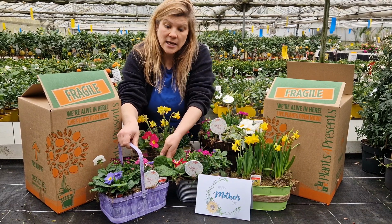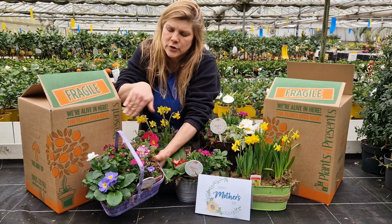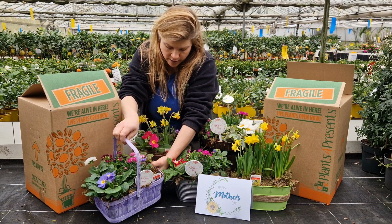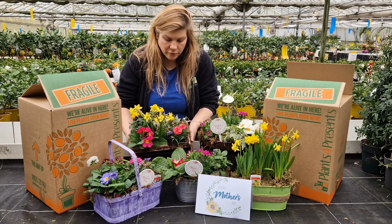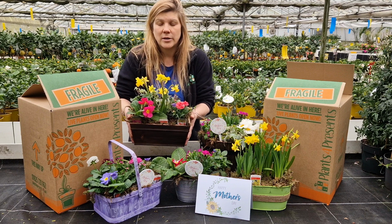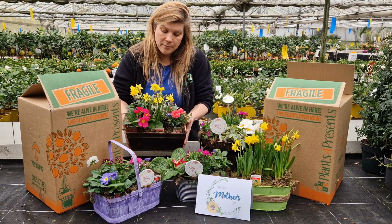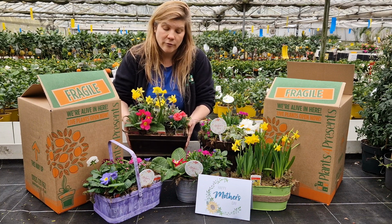These are our Mother's Day troughs with a funky purple basket and loads of beautiful pinks and pastels. These are going to be really popular this year, I know they are. Always popular year in, year out, not just for Mother's Day, but spring troughs with a nice collection of flowering plants. These can go outside or inside in a very cool room, and they will flower with long flowering hardy garden plants for really several weeks.